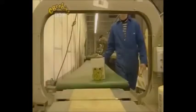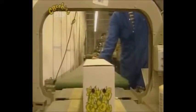This is where they pack the daffodils. They're in bunches of 20. And each bunch has a label. The label says, English daffodils. They're put into boxes and then they're ready to be sent off to the shops.